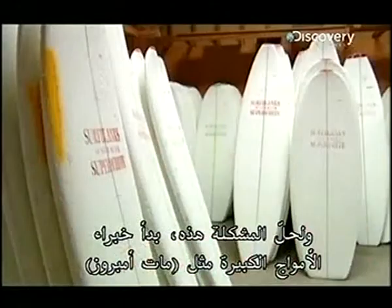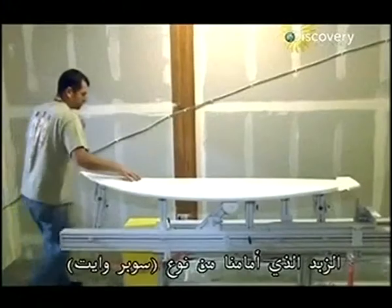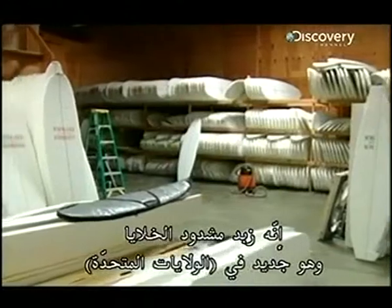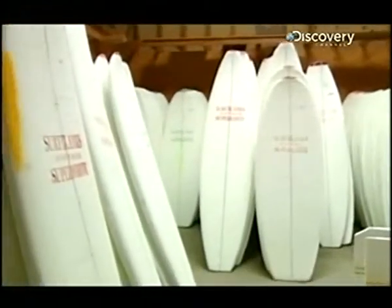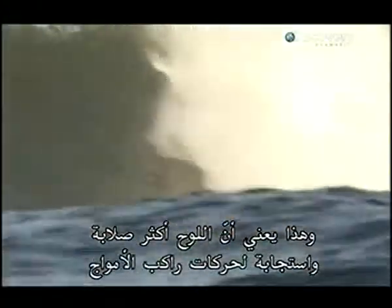To solve this problem, big wave specialists like Matt Ambrose have started building boards from a new type of foam. All right, so now the foam that we have is a super white foam that is a very tight-celled foam. That's something that is new to the United States. The foam is constructed from a special mix of polyurethane, designed to be much denser than normal. This means the boards are stiffer and more responsive to the surfer's maneuvers.